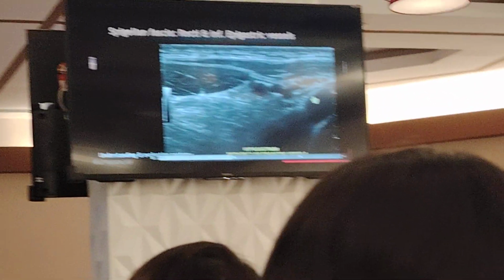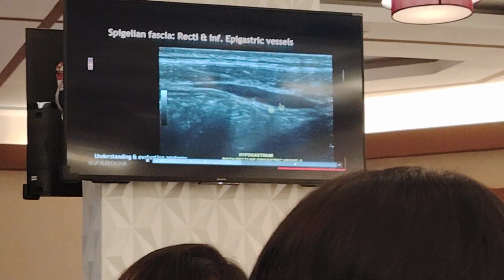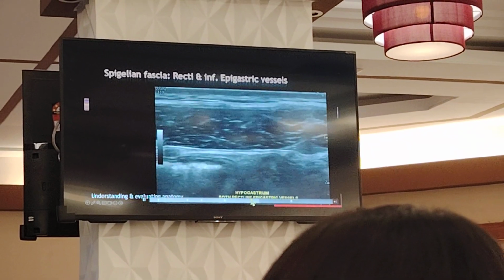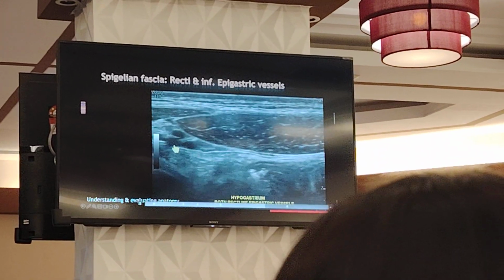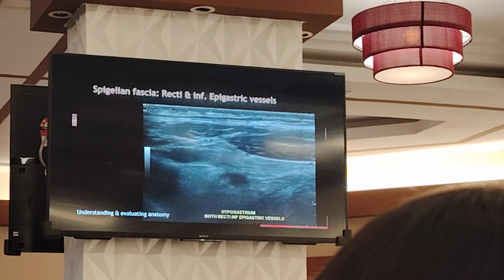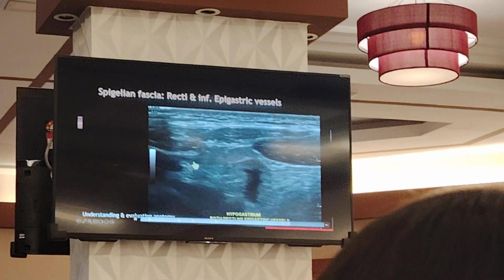Can we appreciate this? Here, it's coming up. And thereafter, I have tried to evaluate the other side again. So this is a classic normal demonstration. And I will ask to do this maneuver. That will determine the site and make our anatomy more clear. So this is the right inferior epigastric artery. We appreciate this. This is the origin here.